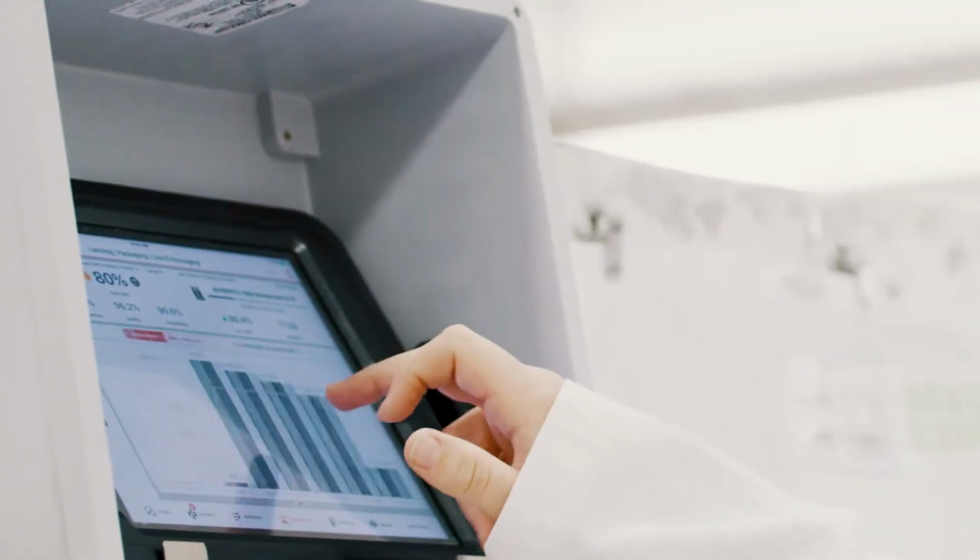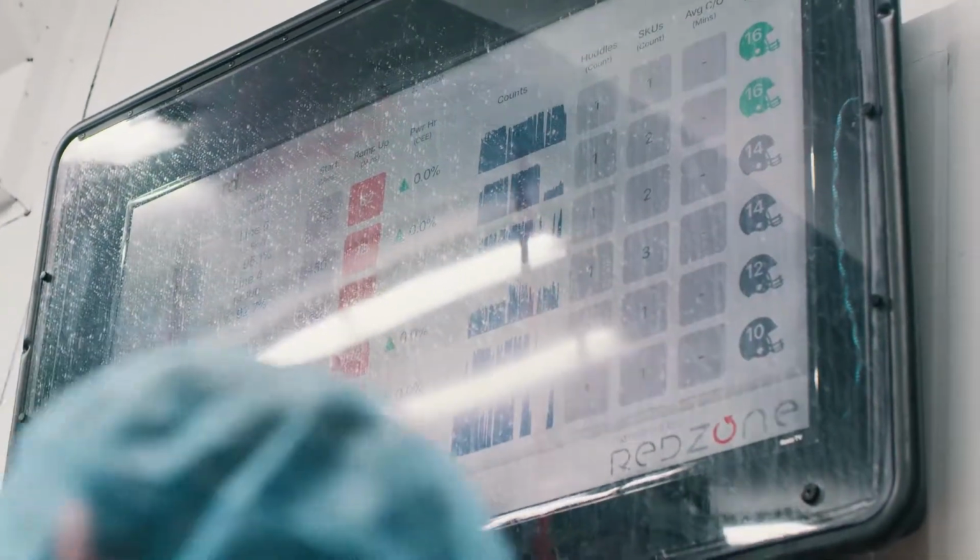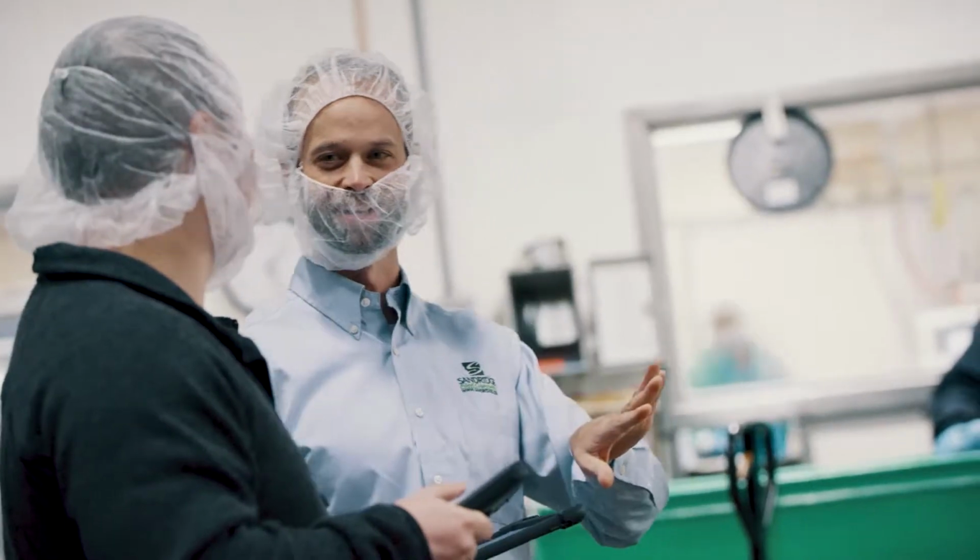The productivity that we've had ever since implementation, in 2016 we were averaging 68%, in 2017 we jumped it up to 79%, 2018 we were up to 85%, and that's kind of when we started to dig in and say, all right, we're at 85 consistently. Let's see how we're tracking this, what improvements we can make. We're able to pulse throughout the day.